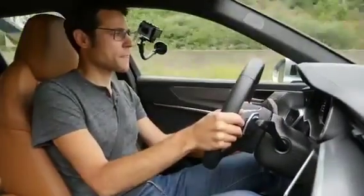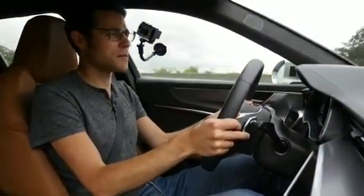So, pretty impressed. It's not that you need a secondary vehicle, you can drive it as your primary vehicle, of course.